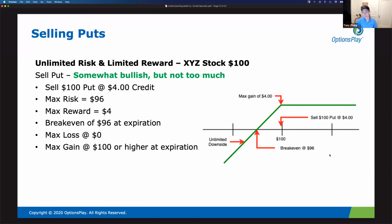Now let's flip this on a dime. Let's talk a little bit about selling options before we jump into the credit spread. So right now, again, stock XYZ is trading at $100. I think the stock is going to go higher. Now, when you sell a put option, it's a little different than buying a call option, and your risk profile is very different, but your views on the stock are fairly similar.